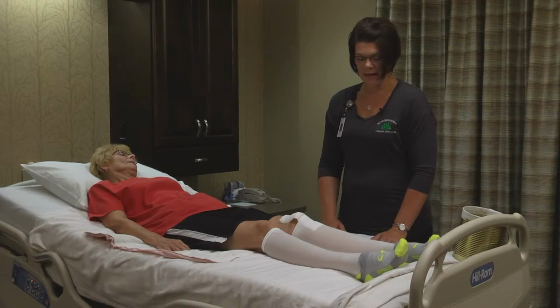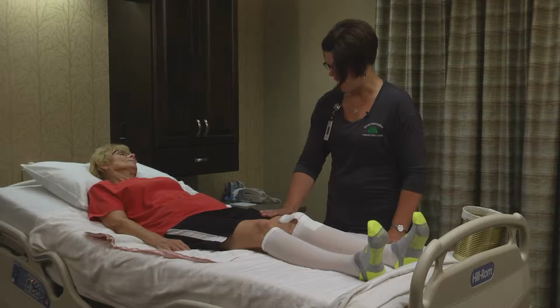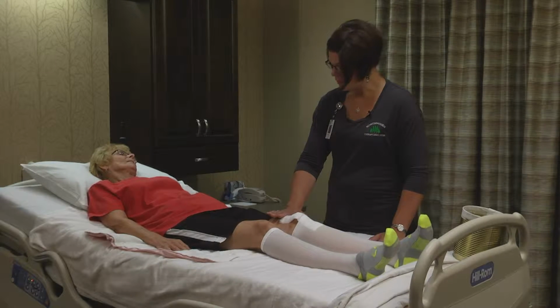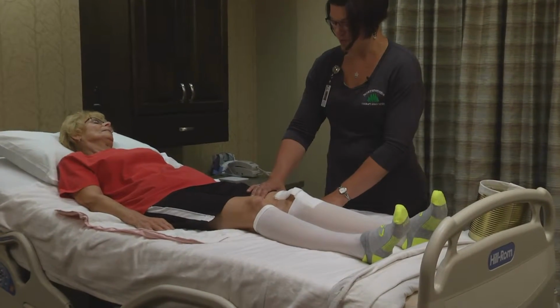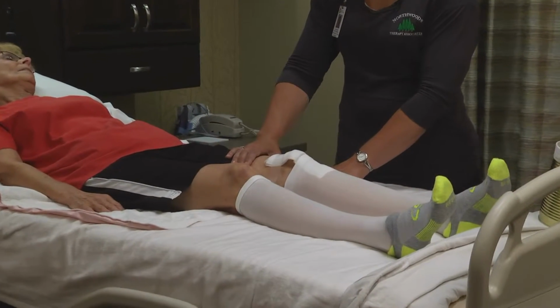All right. Next exercise is going to be for the quad muscle on the front of the thigh. Now I know this is going to be a little sore, your incision is there, probably a little swollen, but I want you to try to tighten up this muscle and push your knee down into the mattress, and then I want you to relax.